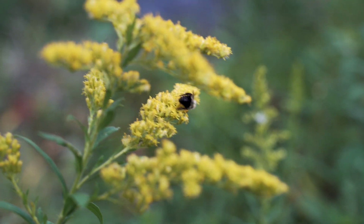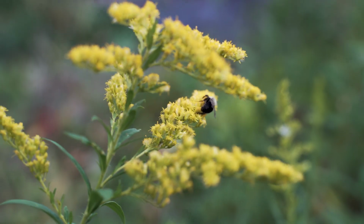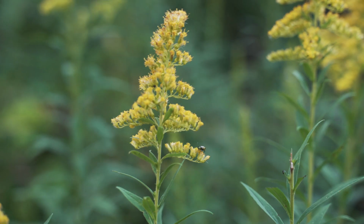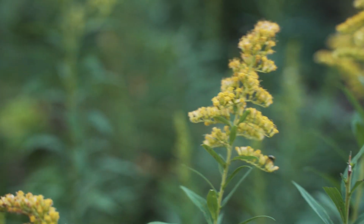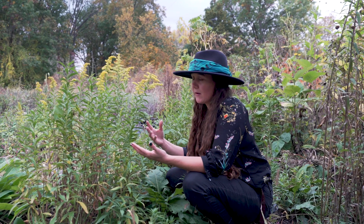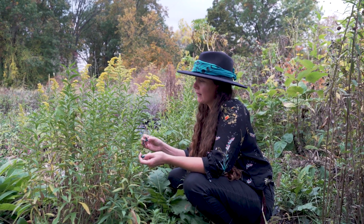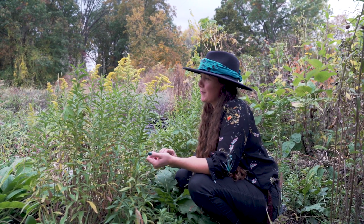So it attracts pollinators. It grows native in a lot of parts throughout the U.S. I think its origins are in Europe. From what I understand, most Solidago species have medicinal benefits. The ones found in the Midwest growing wild do. This is a wild variety that grows here in the Midwest.